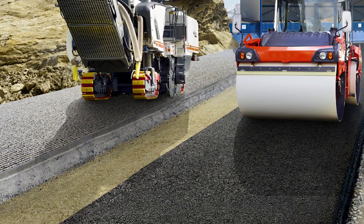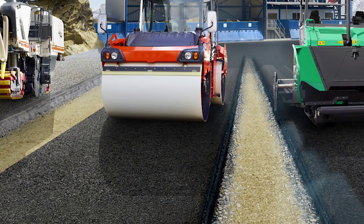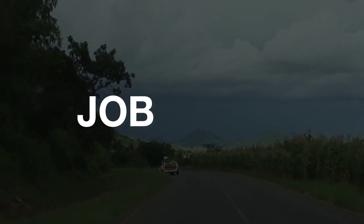Depending on the traffic requirements, the perfect seal design is applied, and the job is done.